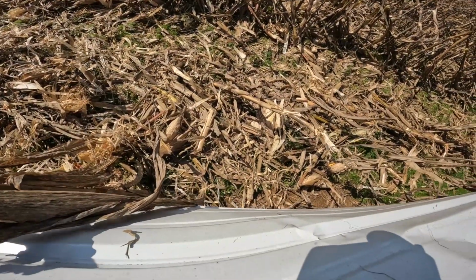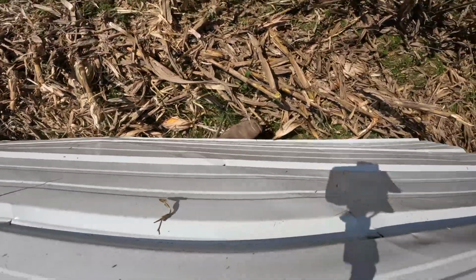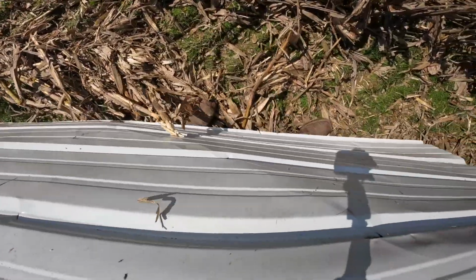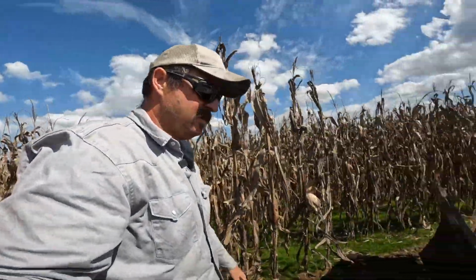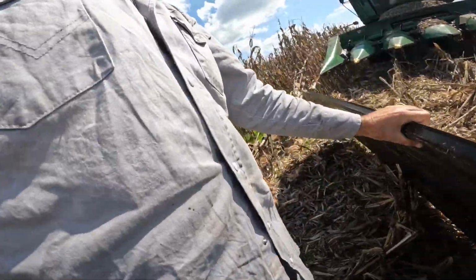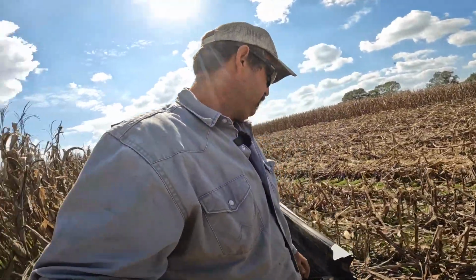Hold on, camera. Damn it, camera. Ain't much help, camera. The magnet base needs to be stronger. Trying to leave that stuff standing up so we can see it. So we're going to have to come back and pick it back up.